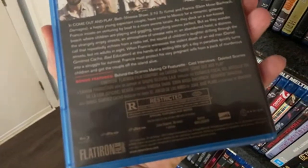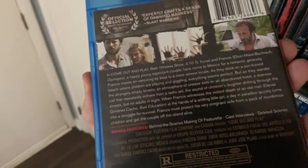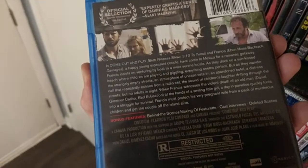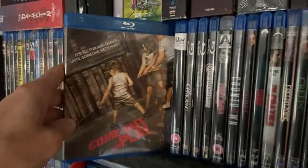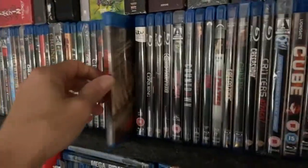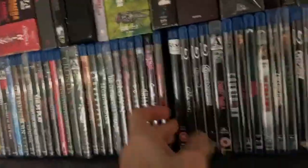Here we have Come Out and Play. This is a remake of, what's it called? It's got some crazy title. The old Mexican horror film. Or is it? I want to say it's Mexican. It's about a village full of kids who are killing the adults or took over the village. I don't exactly know. I've not seen the original or the remake. I think this is the remake.